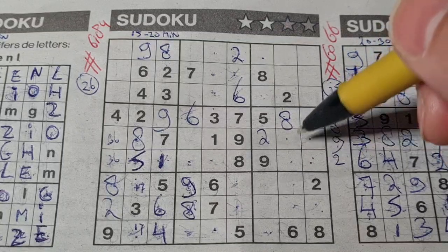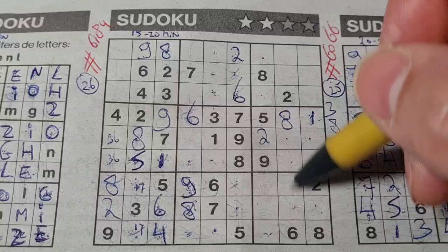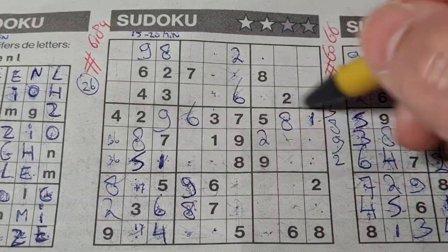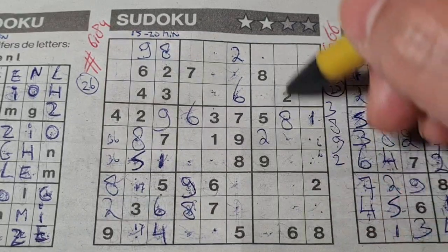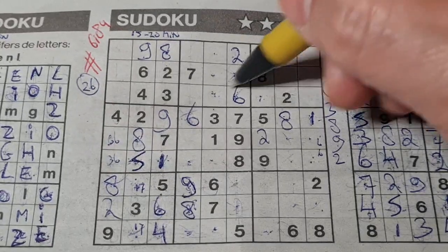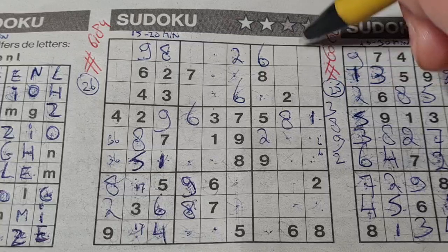4 missing numbers in this big square. One of the missing numbers is 6. We have a 6 in this column, so no 6 in these 2 boxes. So the 6 in this big square could be here, could be there. 6 in one of those 2 boxes in the last column, 6 in the column next. So in that column, the only 2 places left for the 6 should be here or there. We see a 6 in the third row, no 6 there. 6 should be there.